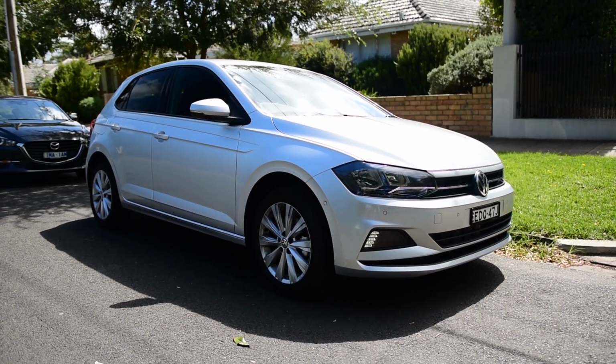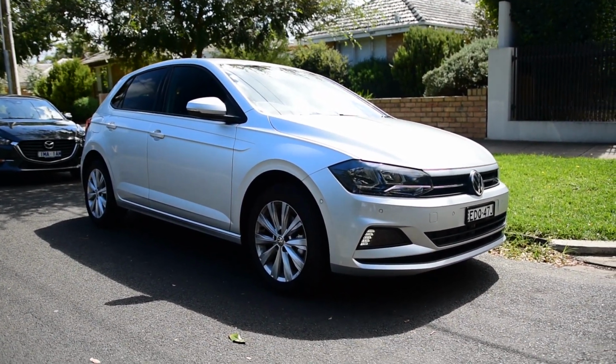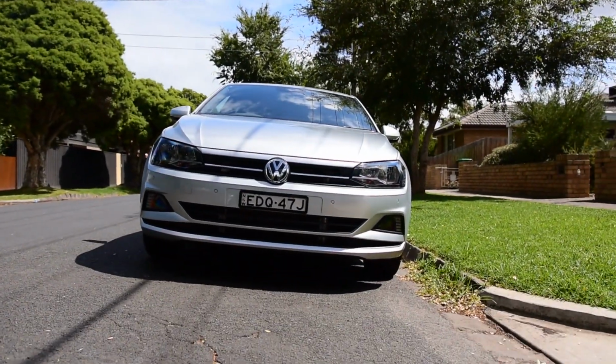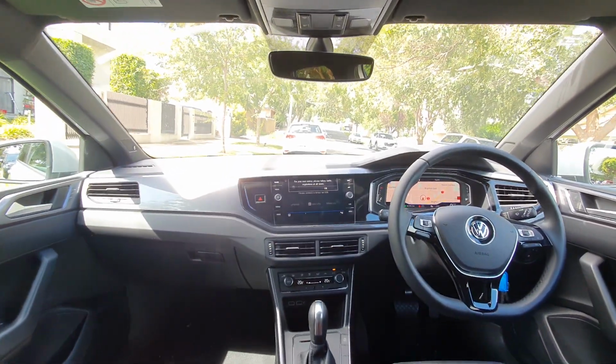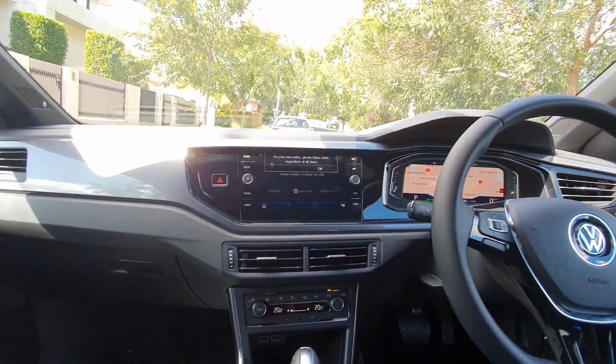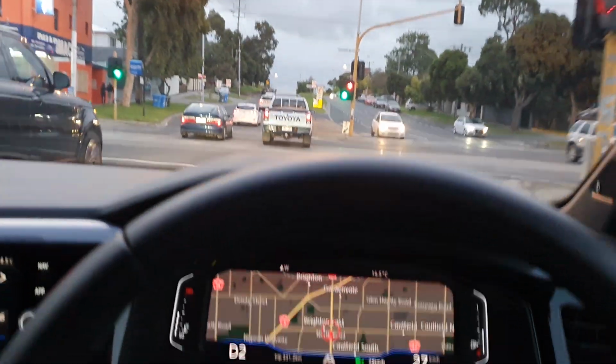So is the 2020 Polo Style worth your hard-earned dollars, especially in this really poor economy we are in right now? I'll be honest with you, I've driven a lot of cars around this $30,000 price point. And I can tell you, if you get into one of these, it'll be the most premium car you can get for your money. It does have some glaring omissions. For example, it does not have lane keep assist, but it still comes with a lot.